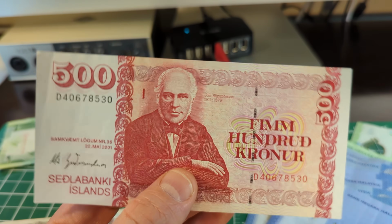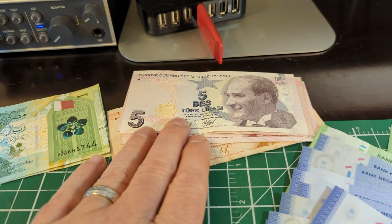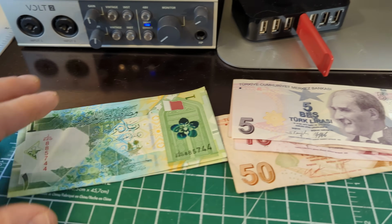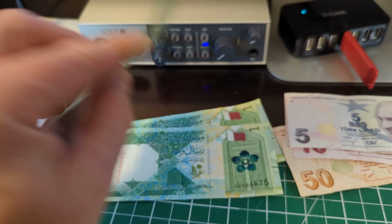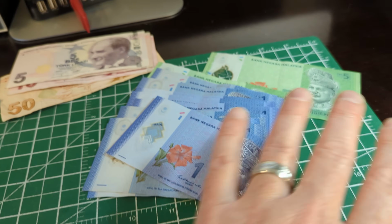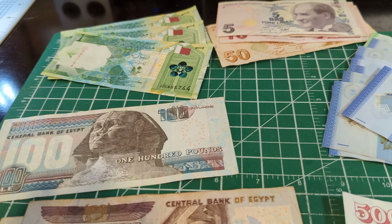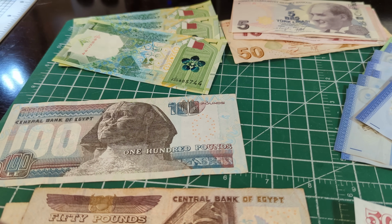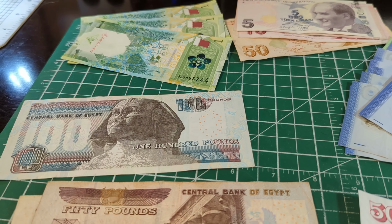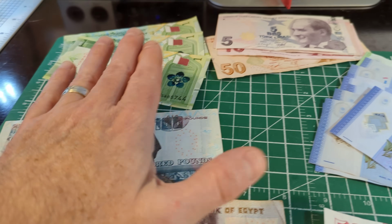So we've got notes from Iceland, we've got Malaysia, Turkey, we've got Qatar, and Egypt. So all over the world, places that I've never been. I've never actually been to any of these countries. And if I ever go there, I would, of course, try to pick up some banknotes. But again, really, really pleased that my friends Kent and Diana thought of me when they were traveling and picked up some of these banknotes.